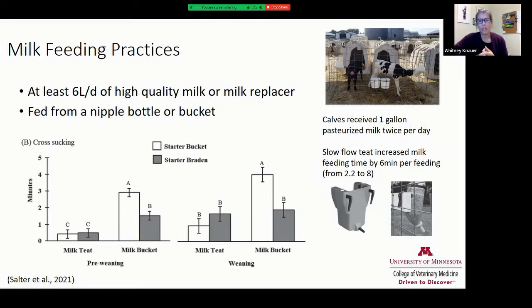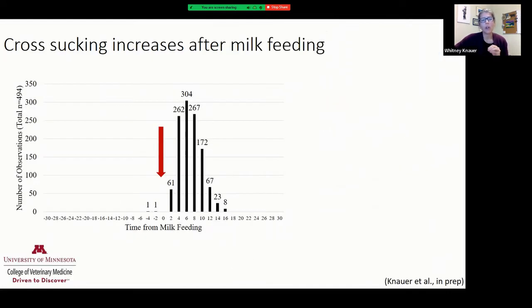So feeding high quantities of milk using a slow flow teat, very important. And the nursing and the amount of time it takes to nurse is really important, because we know that the majority of cross-sucking happens after milk feeding time. So this is some data. I don't know why I haven't thought of this before, but I just crunched these numbers today.